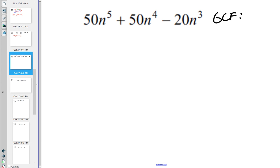What's the greatest common factor here? Before I said 10, but what else do they have in common? Negative. What else do they have in common? And how many n's? Because they all have more than one n. What's the least amount of n's they have? 3. Yeah, so they each have at least 3 n's. So 10 n to the third is my greatest common factor. I'm going to bring it out, 10 n to the third. Now let's see what's left over.